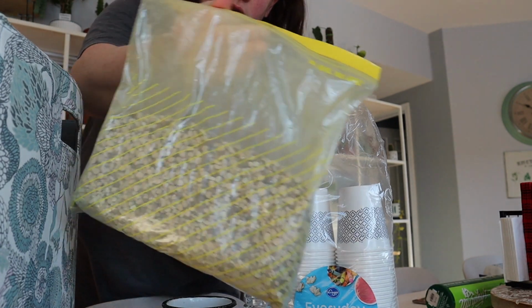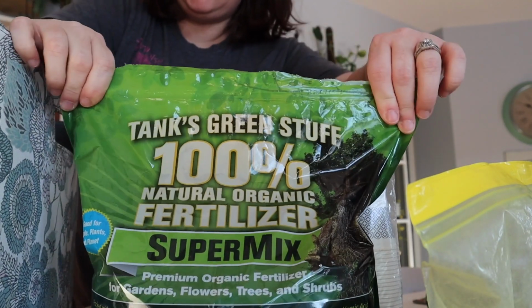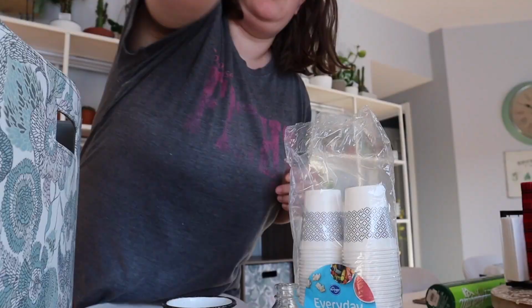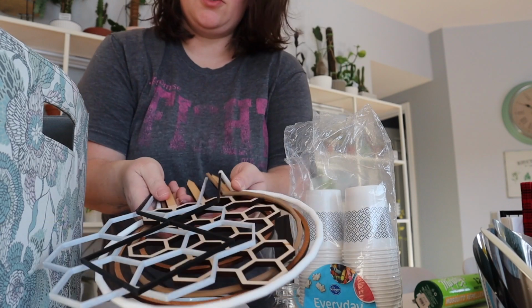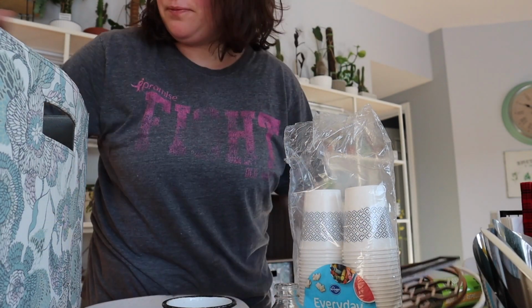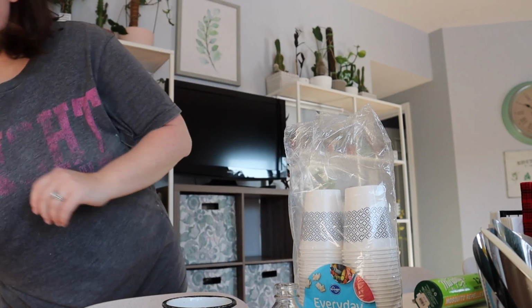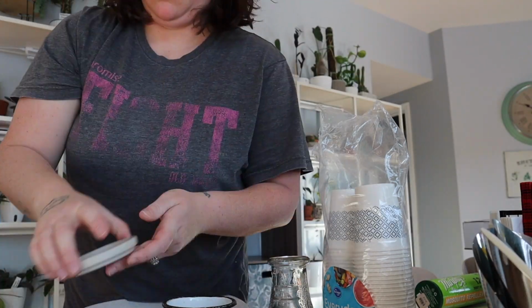This is some pon that I have yet to try. Oh look, I have some Tanks fertilizer here. Good stuff. All of my scoops, Japanese beetle traps. Gotta love that. Some more spag. Trellis. These trellises are cute too. These are ones that fit on my plant shelf, you know? Okay, that's one bin. I am gonna go through the rest of these bins pretty quickly, and then I'm going to show you how they look afterwards since we saw them before.